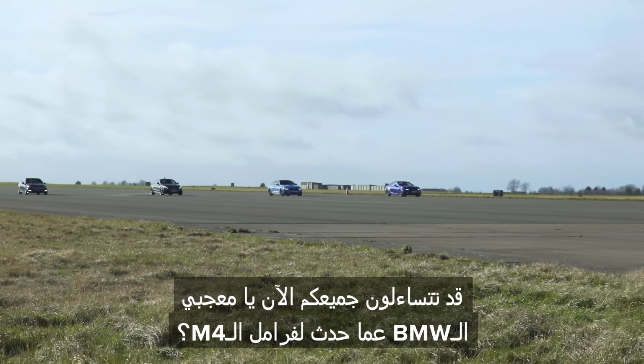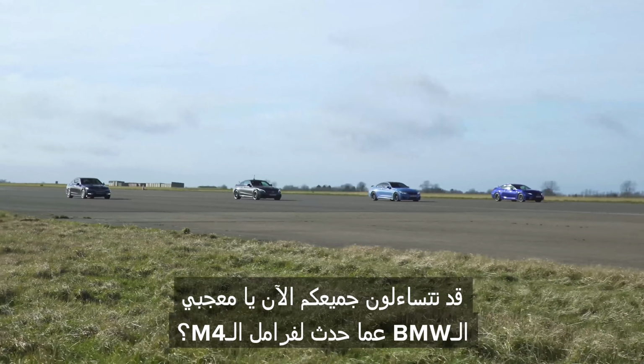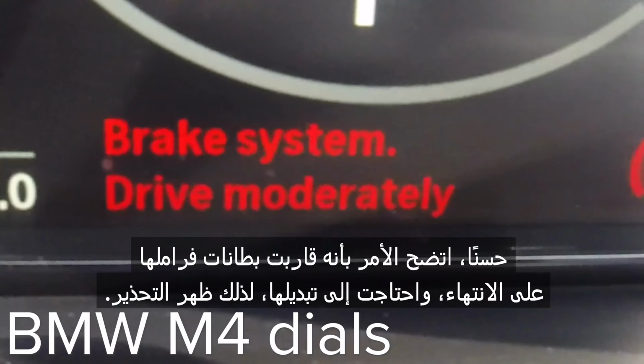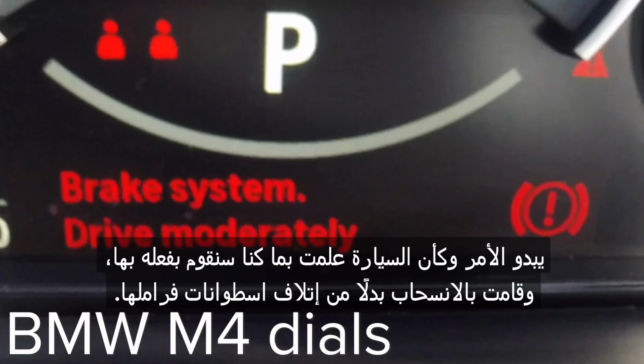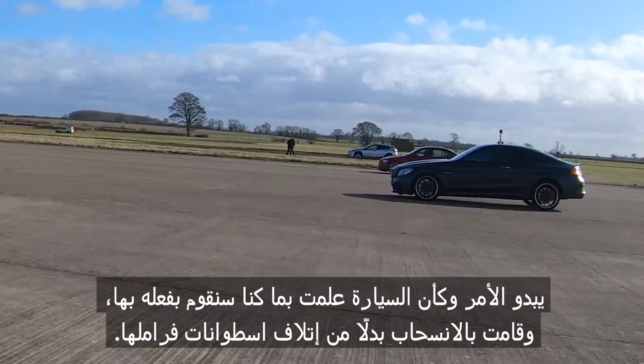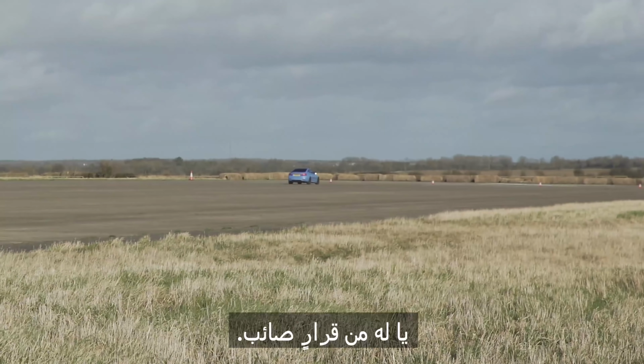Now, all you BMW fans are probably wondering what happened with the M4's brakes. Well, it turns out that its pads were running low and needed replacing, hence the warning. It's as though the car somehow knew what we were about to do to it and threw in the towel rather than destroy its brake discs. How very sensible.